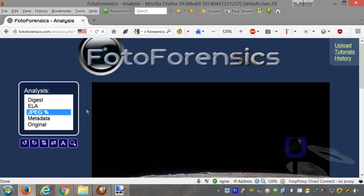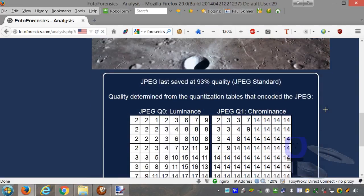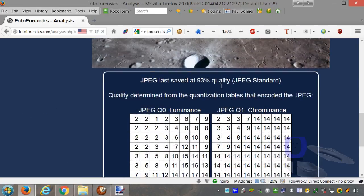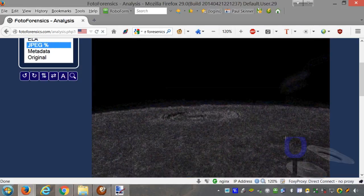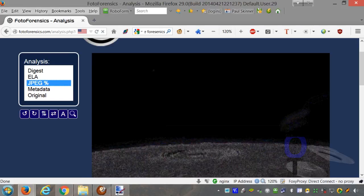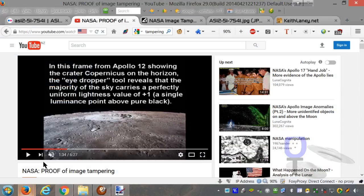A JPEG compression, which is quite handy information. Saved at 93% quality, last saved. So you don't know how many generations it is. So what else can we say about this video?